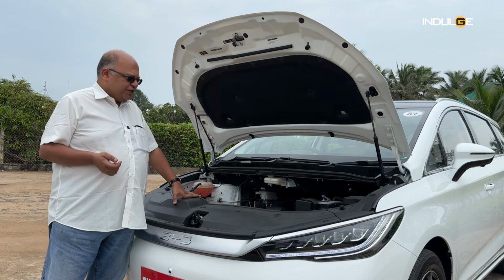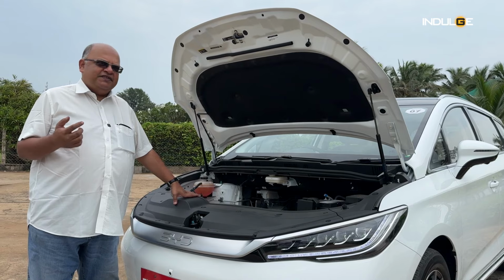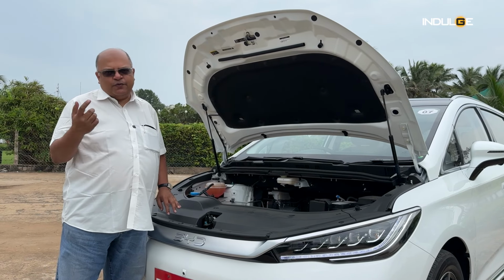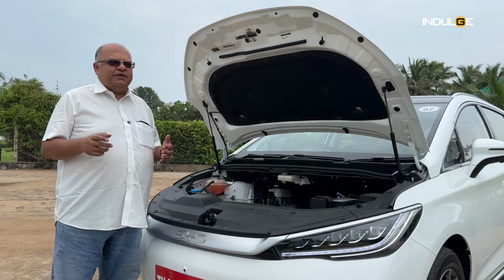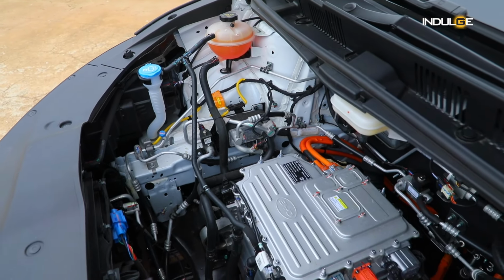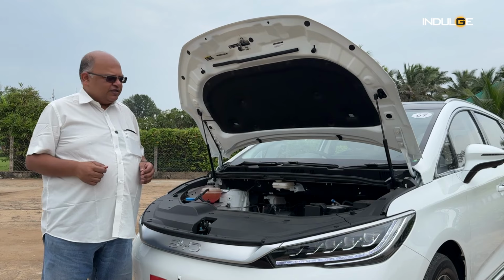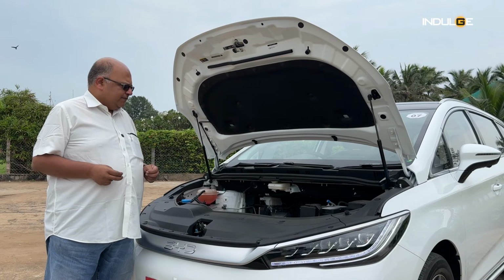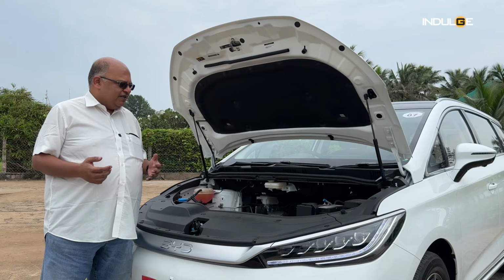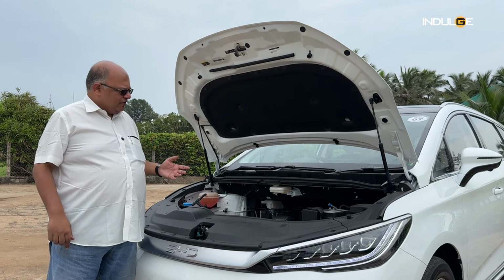You have a superior version as well, and it comes with two types of batteries. There's a 55 kilowatt hour battery and a 71 kilowatt hour battery. Both give a good range: the smaller one will do about 400 odd kilometers, and the bigger one will do 525, 530. Also, the bigger battery gives you a better sprint time.